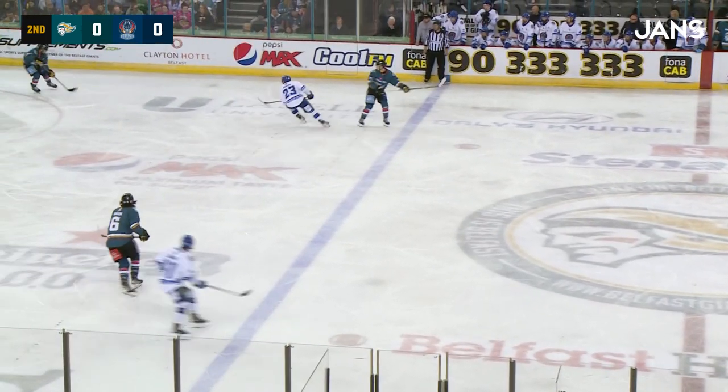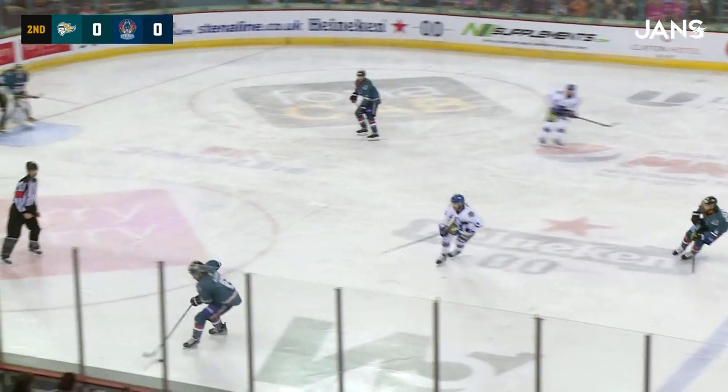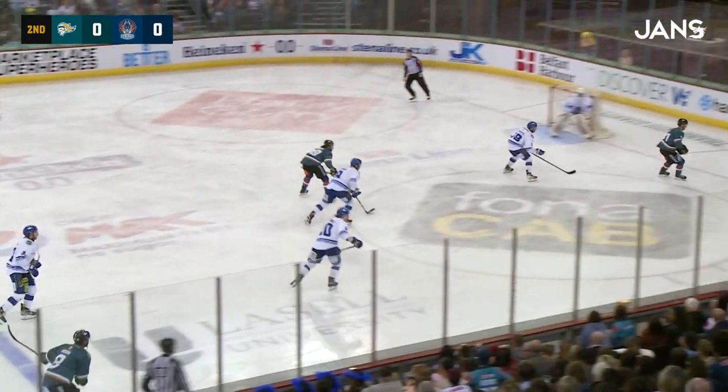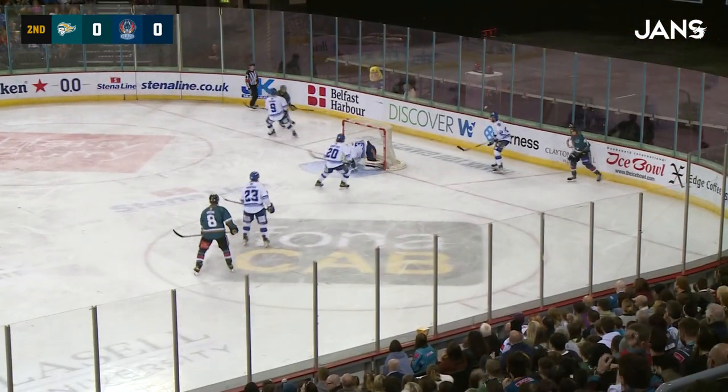There you see it right there. Soisey's taking a peek. He's taking a look up ice. And by the time he's just simply taking a look, he's already all over by the defense. Right in front of the chance. It's in!